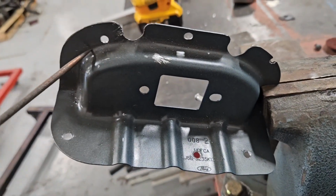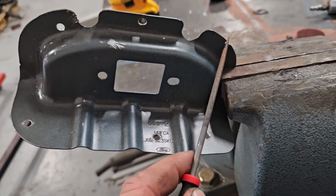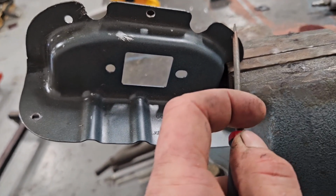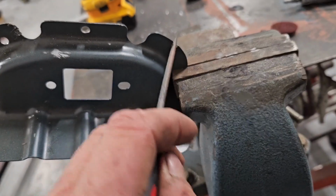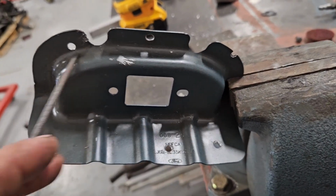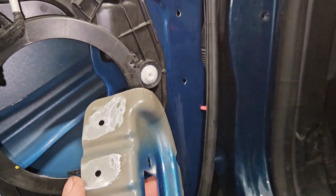So we got everything deburred nice. When I was drilling this one, because it was almost off the edge, it finished going off the edge, so we're just going to take a file, clean it up, make sure it's round and in the right spot, and then we're going to use a backup washer, at least on that one. I'm probably going to put a backup washer on everything. Stay tuned.